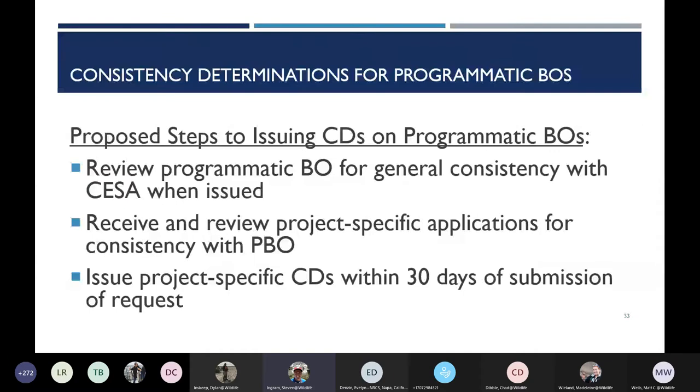So what we've tried to come up with is a very simple process for trying to work through this. And a lot of this is very similar to what we do with other CD requests, but a little bit of it is specific to programmatic BOs. So ideally we'd be involved in working with NOAA or Fish and Wildlife Service while they're developing the programmatic biological opinion, and we'd have some input and be able to give them some feedback on it. And hopefully then we could get whatever we need in that biological opinion, assuming that it's something that the federal agencies are comfortable putting in there at the outset.